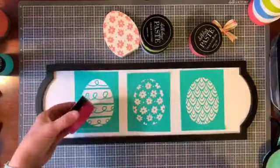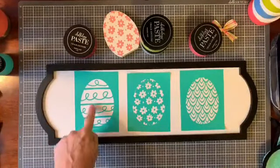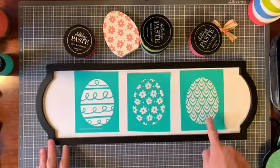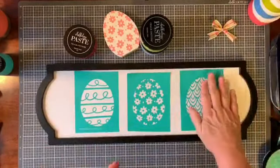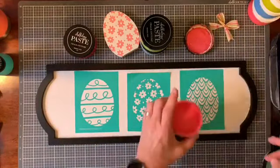All right, and then I have this, but I think he needs another color. What other color should we add into this egg, do you think? While you're thinking about that, let me know. I'm going to start with the one on my right first and chalk him.